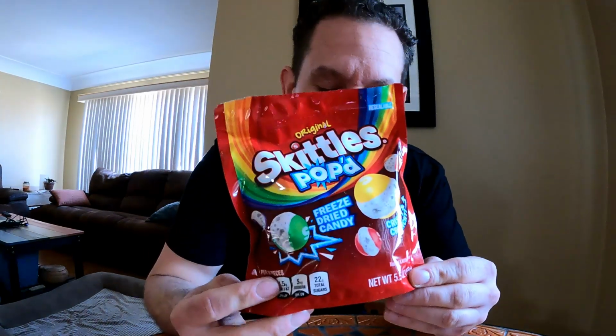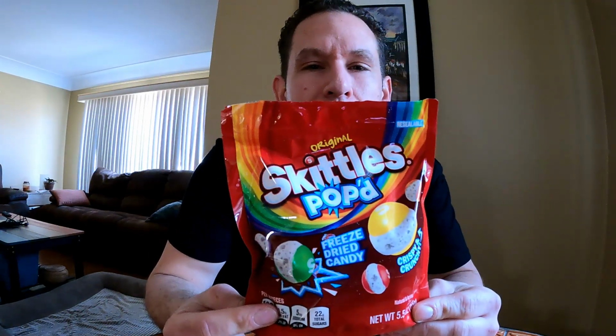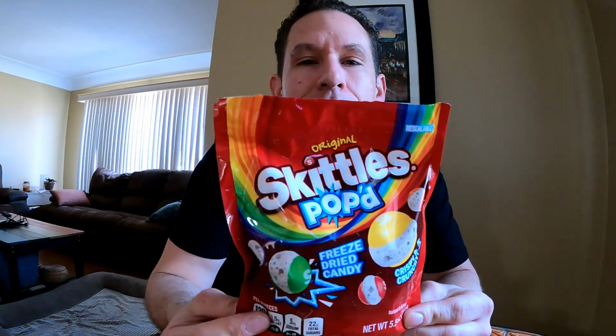Now, there was a sour flavor available as well. I'm not a fan of sour Skittles. I do like the plain ones though. So I figured let's try the plain ones. And meanwhile, again, I'm in Southeast Michigan in the Metro Detroit area. And this was at the local grocery store, 5.5 ounces, and it was $5.99.